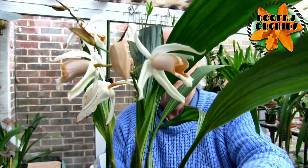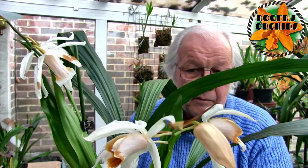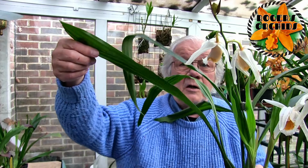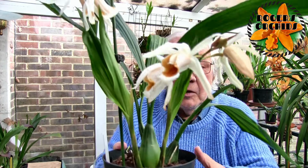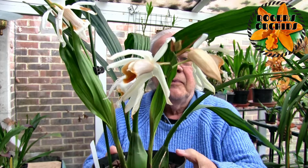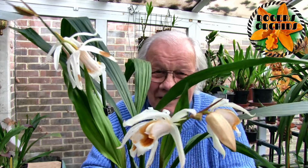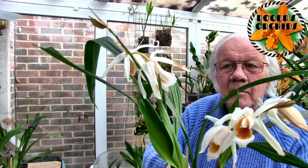And this does the more typical thing: it pushes up a new growth, the spike comes out between the leaves, and the leaves will carry on and progress up to rather large once the blooms are finished. This is potentially quite a large plant. If you take this leaf here, that's a long leaf. And we've only got a few bulbs at the moment. You get this up to a specimen sized plant with perhaps a dozen bulbs, that's going to take up a lot of room. So this will be one of the larger ones. It isn't at the moment, but it will be.